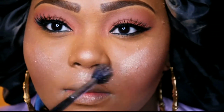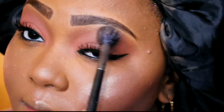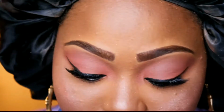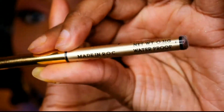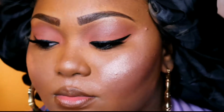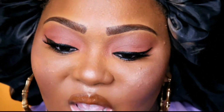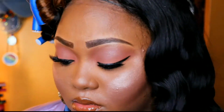And of course I use my Slay All Day spray to spray my brush first and my face. And I'm using this cheap liner pencil with the Fenty lip gloss. Looks amazing, guys. Looks perfect. I was gonna wear lipstick, but for every day this would be perfect. And I'm just taking out my hair, guys, and everything.